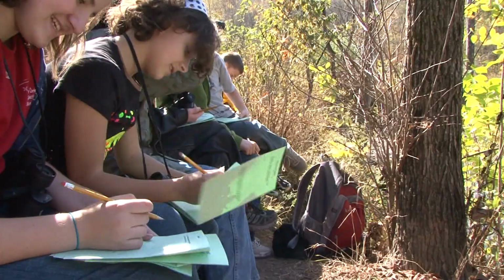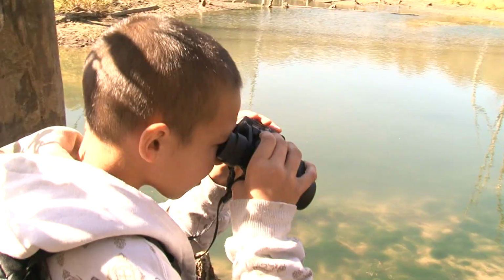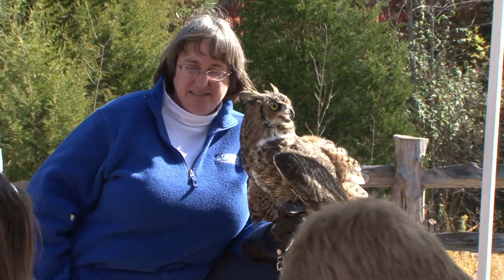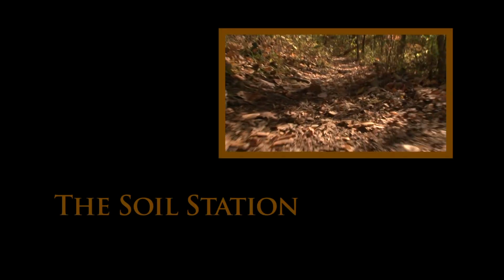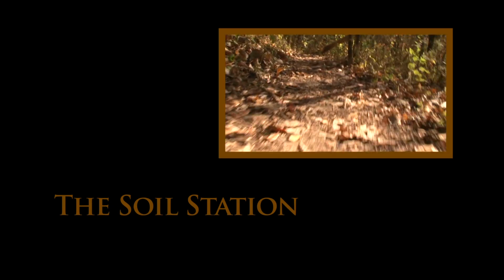And we use birds as a focus because using the binoculars to see birds, living birds, is the animal we're most likely to be able to get a look at. And it's pretty exciting for kids to be able to actually see something through the binoculars and get a good look at them. Next, let's visit the soil station, where we'll get our hands dirty as we identify soil types, and we'll uncover some fossils as well.